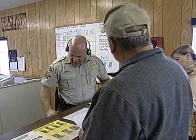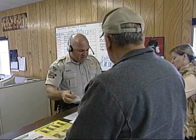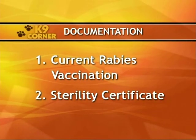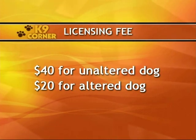And I'm sure they know there's certain documentation they have to supply to you in order to qualify, right? Exactly. In order to license your dog, you're gonna need a current rabies vaccination, and if your dog is altered, a death certificate as well. And there's probably some costs associated. What is the cost? Sure, it's $40 if your dog is unaltered, $20 if it's altered.